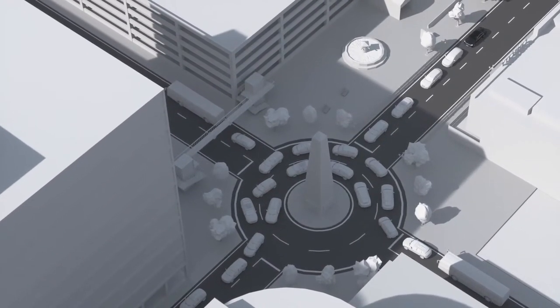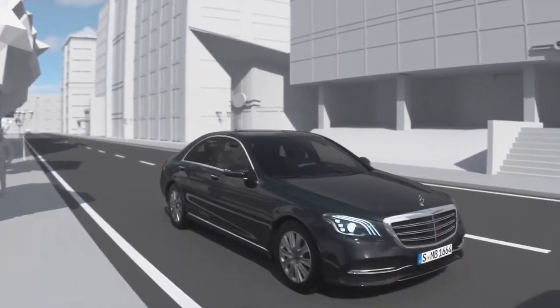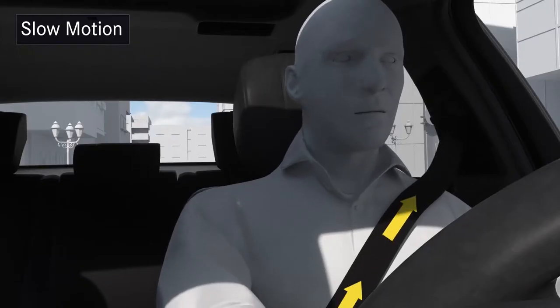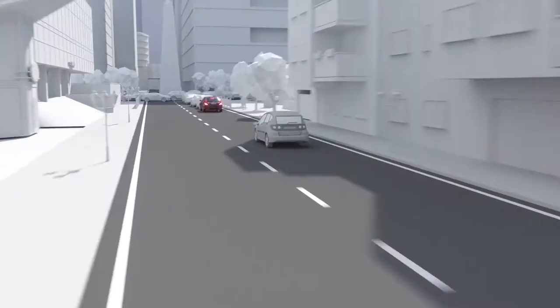At the same time, the PreSafe occupant protection measures are activated, such as the belt tensioners. If the vehicle is at a standstill before an impending rear impact, PreSafe Plus additionally locks the brakes to minimize the risk of secondary collisions and to reduce the injury risk of the occupants.